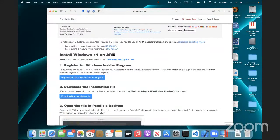So on the Parallels website, install Windows 11 on ARM. Note, if you haven't installed Parallels Desktop yet, download it. That's some bad English there. Register for Windows Insider Program. Windows Insider on ARM Insider Preview. You must register for the Windows Insider Program. Click on the button below, sign in, and click the register for Windows Insider Program. Two, download the installation file. After successful registration, click the button below and download the Windows Client ARM64 Insider Preview VHDX image. All right.